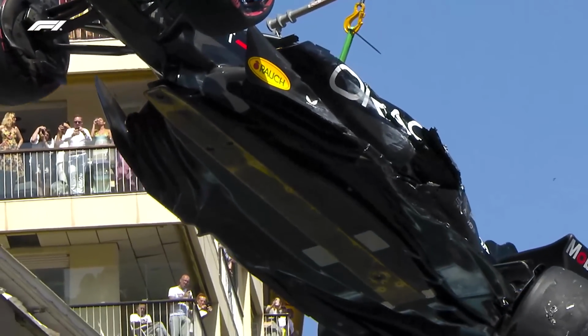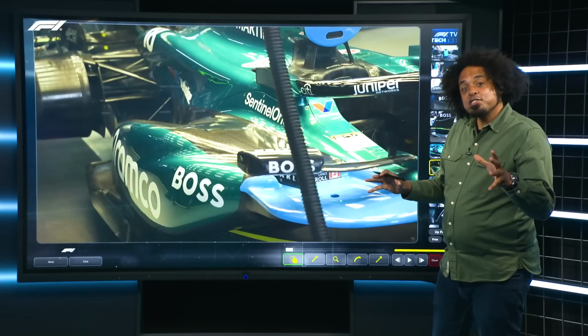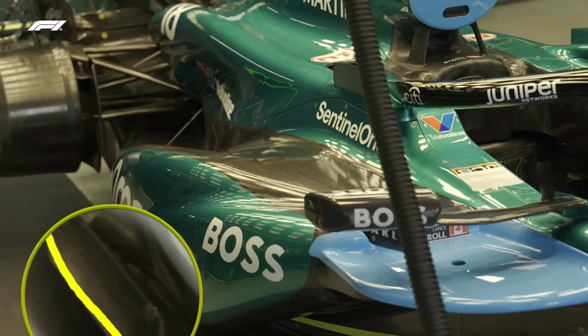The Aston Martin mechanics will be doing everything they can to keep this new floor under wraps. Now this is the floor Aston Martin were using earlier in the season. You can see this element on the floor edge. Some people call it a floor edge wing. It's not. It's just a little extension here. And you can see quite clearly that this little section is fairly smooth, fairly simple, a fairly constant edge.